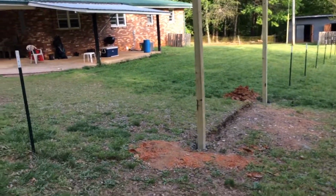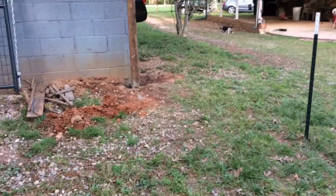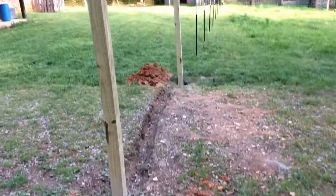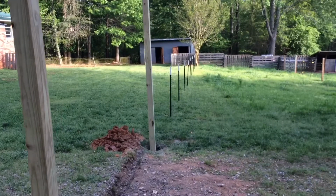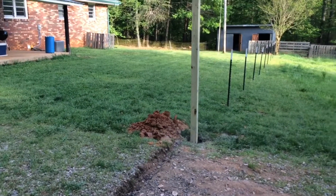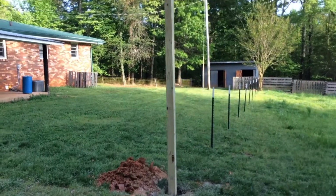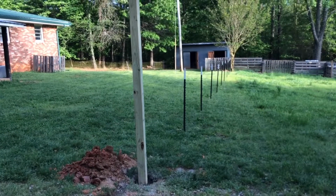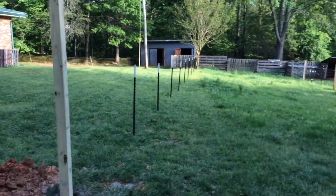So this will hopefully keep the chickens off of all the cars and out of the carport. This was a lot of hard work, digging holes for the posts and digging a trench for the electric line to go under and setting all of these T-posts. We can't put the fence on today because we need to let the cement cure on these posts, but we'll be back in a few days to finish that project.